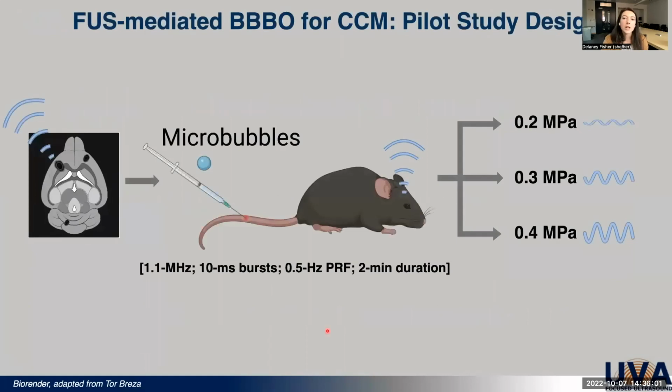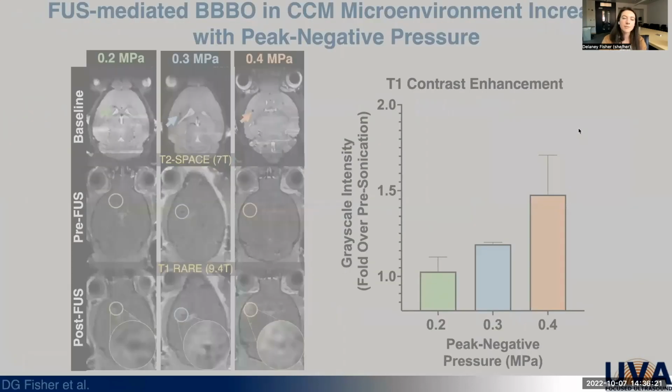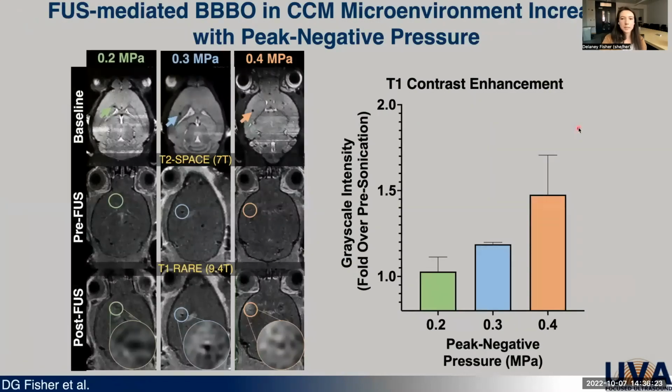And in designing our initial experiments, we selected cavernomas to be targeted for sonication from our MRI images. We then used an intravenous injection of microbubbles along with our standard blood-brain barrier opening protocol and explored 3 different peak negative pressures of 0.2, 0.3, or 0.4 megapascal.